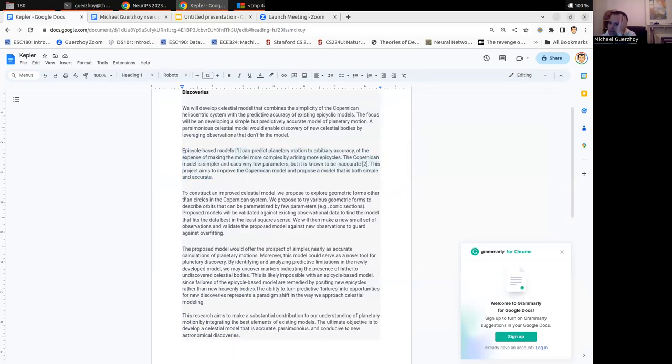So then I have a plan. I'm saying we're going to explore geometric forms that are not just circles. So here's a hard part, right? Because the obvious question to Kepler is, well, different geometric forms, what do you mean? Someone might say, well, either you already know what's going on, or you have no idea and you're just stuck and you're just trying this.